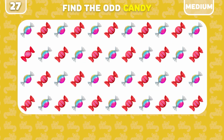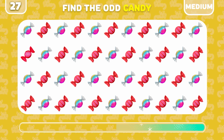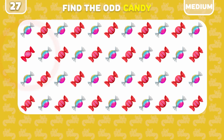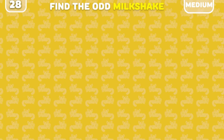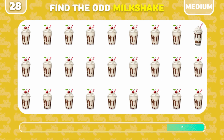Here's the real challenge for you. Find the odd candy out. We have the odd milkshake emoji in this board. Can you find it?